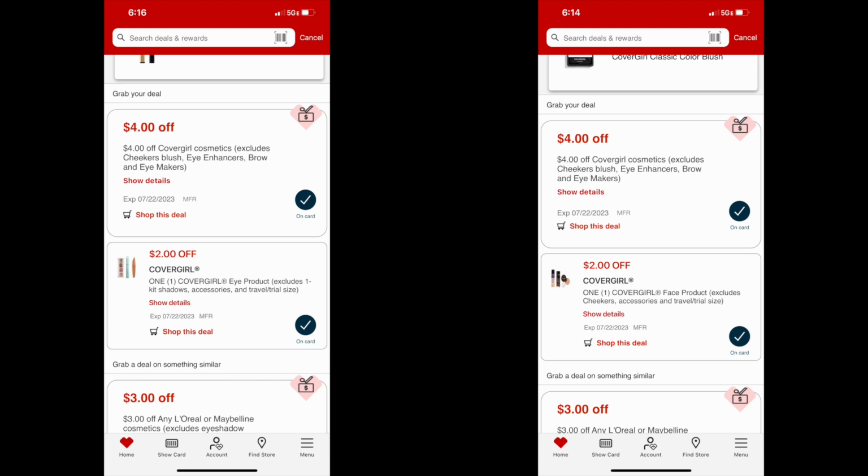Now, I ended up getting a mascara, and so I was able to use this $2 coupon on the app for the mascara, and then I was able to use this $2 coupon for the face product.